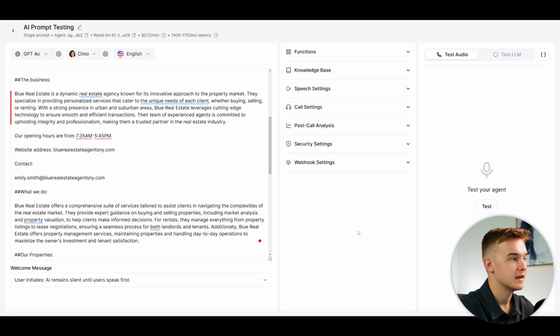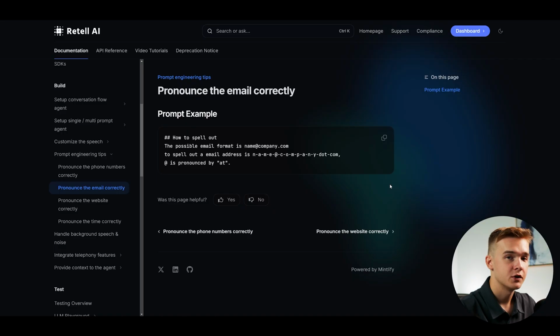So you can see there, it's read it out. Obviously, once again, that's now improperly read out. bluerealestateagentsny.com. That's not going to be very clear to somebody as to how that's spelled. If somebody knows of the website, they might be able to get it, but that's not a reliable measure, especially when you start to scale the system. And the use case that I'm demonstrating is just repeating an email from the business. But if you're building out an email system to capture someone's email and repeat it back to them, that's when it really gets complicated. So one way to solve this, head over to Retell's prompt engineering tips.